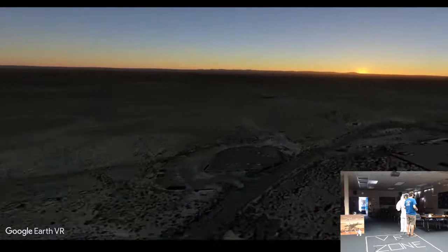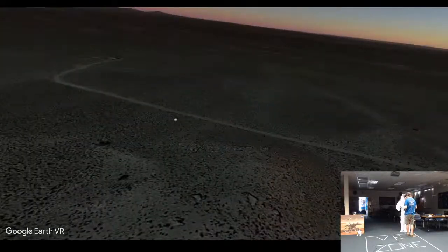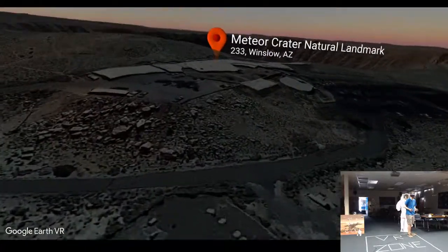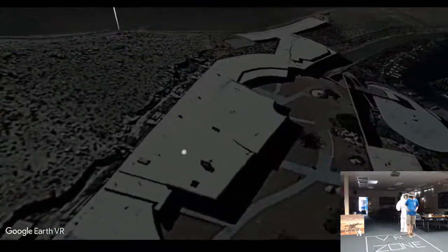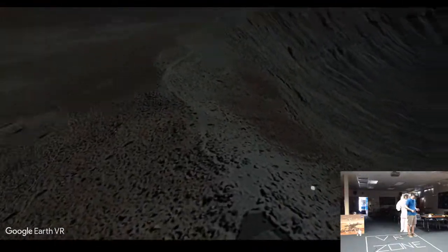There's not a lot of impacts on Earth. Our atmosphere does a good job of protecting us. The Moon does a good job. Jupiter does a good job of protecting us from those impacts. Here's the facility where you can visit. They don't have that modeled in 3D, it looks like. But yeah, just standing on the edge here is really cool.